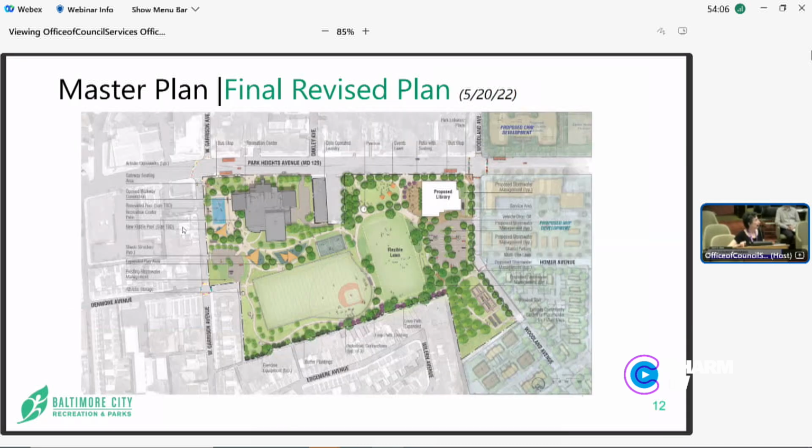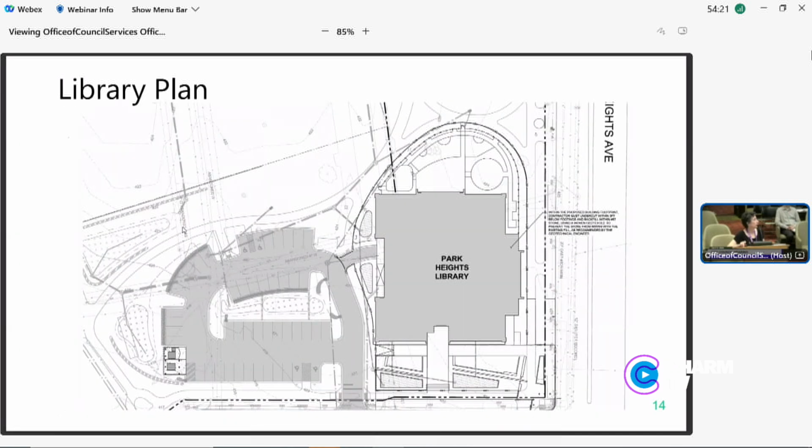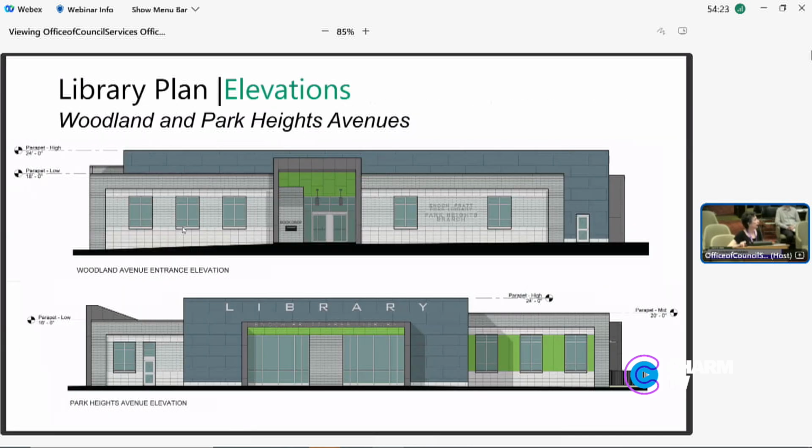This is the revised plan that we are working towards. The plans are close to 100% complete. We anticipate advertising sometime in the fall. Close up. And these are some views of the library.